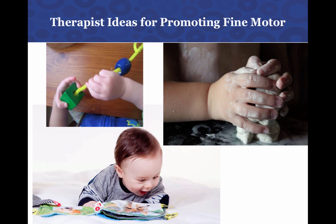It also says you can expose your baby to different enriching visual environments by having the baby carried through or held in different parts of the house or different parts of the center, indoors, outdoors, so they can see the world.